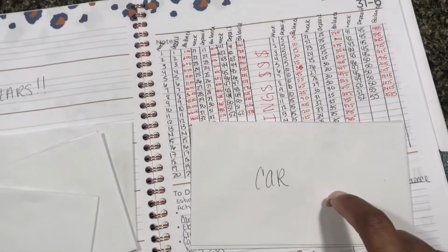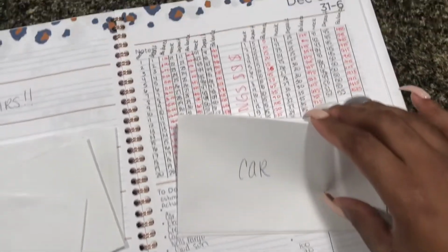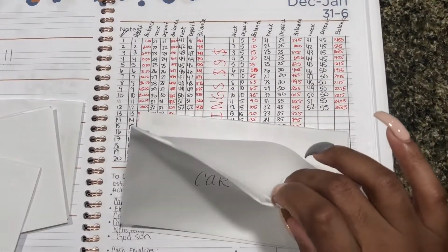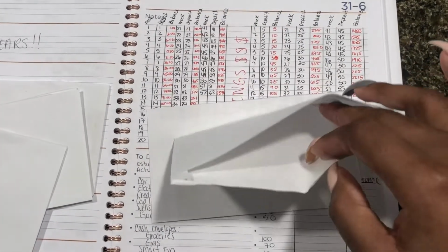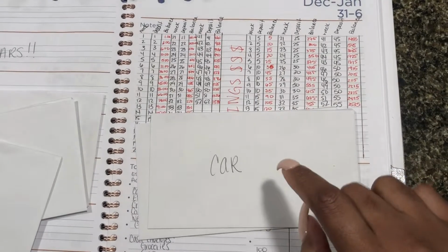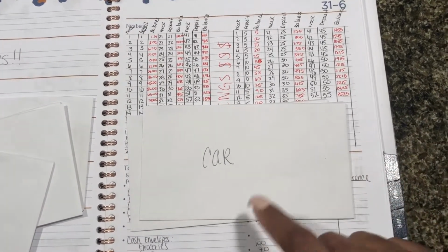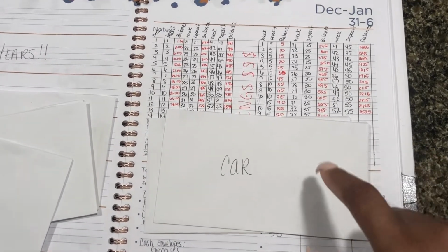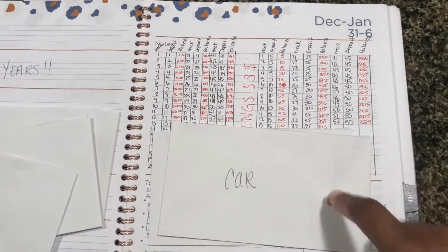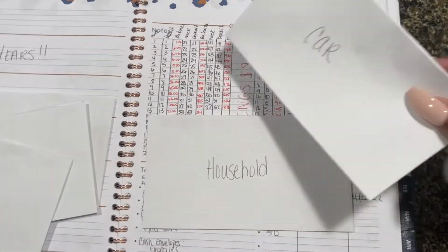I also have my car envelope that I've previously had. I will still be storing my gas receipts in here just to make sure that I'm keeping up. I will also be at some point, not right now, but maybe in a couple of months, start saving for repairs or anything that needs to be done to my car and towards potentially getting me a new car, which we'll get into detail later on in the year about that.